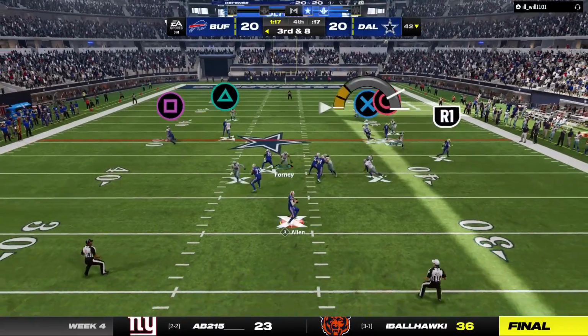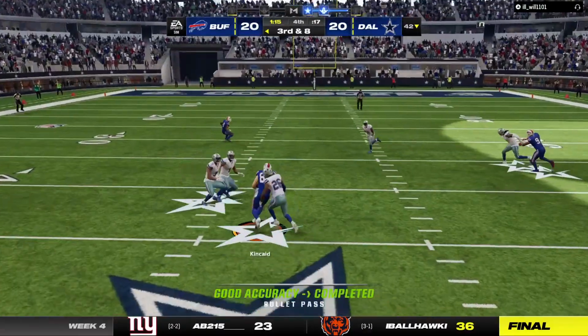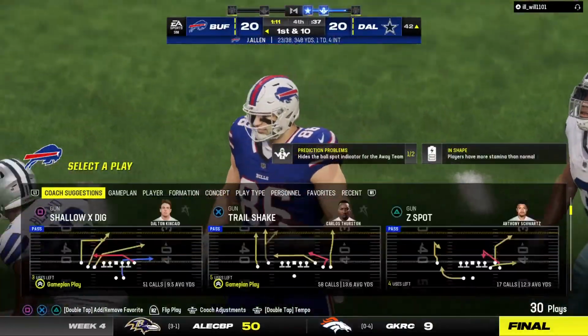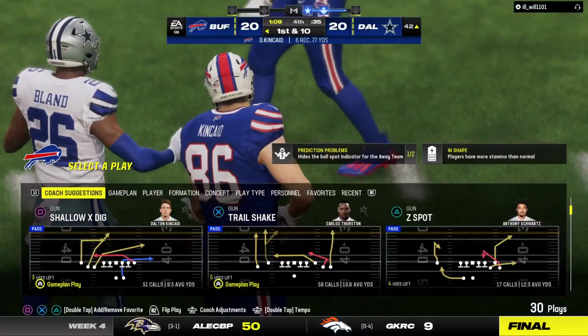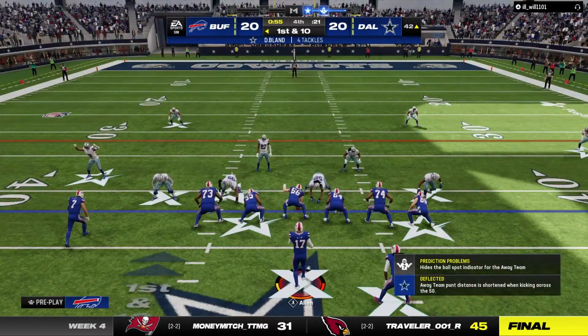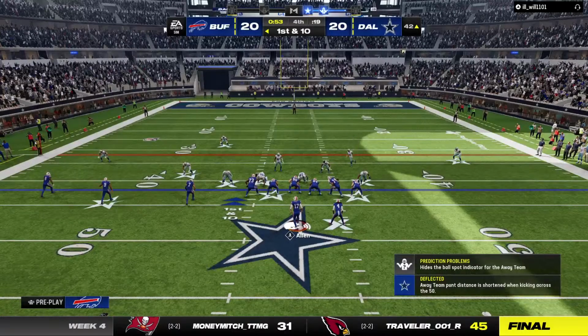Throwing, Allen. Working the middle of the field, and he's got a man. Complete. And he's going to have another first down here as the tackle's made at the Cowboys' 42. Now you're right on the edge of field goal range. You've still got time, but get up to the line of scrimmage and get set.